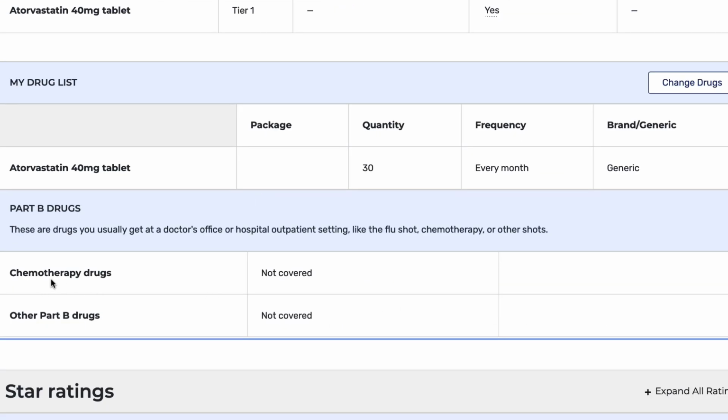And the reason this here says chemotherapy and other Part B drugs are not covered is because that is covered by Medicare Part B. Chemotherapy and other Part B drugs are covered by Medicare Part B, not by Medicare Part D.